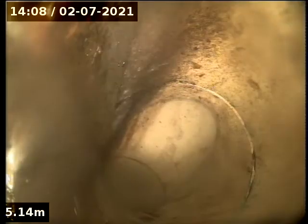Trap at the backyard. Okay, so we're downstream of the gully trap.